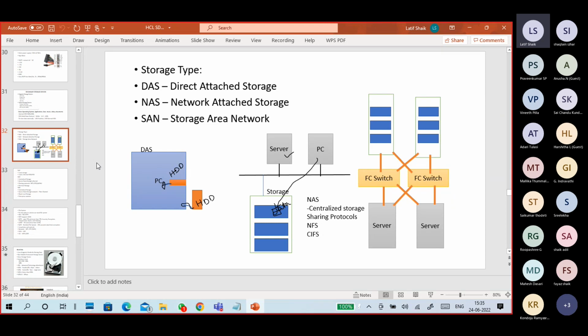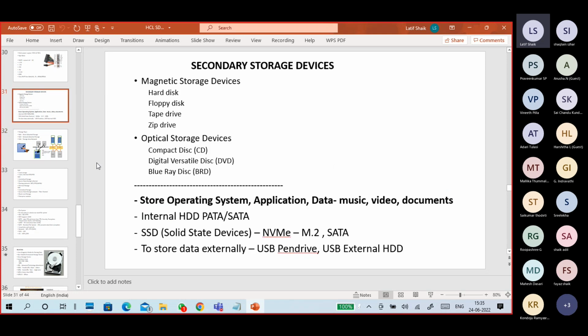The speed of a computer depends upon many different factors, not only this one. So if you really want to go for SSD, the SSD type is NVMe, M.2 type of interface, not a SATA type of interface. M.2 is faster; compared to M.2, the SATA interface is slower.